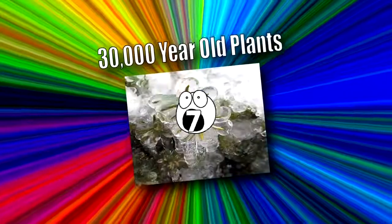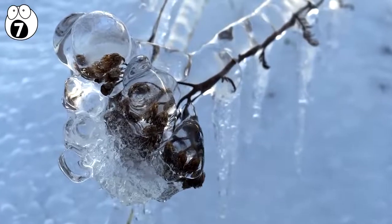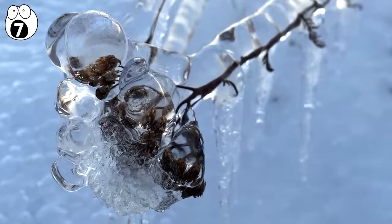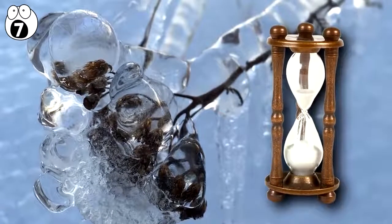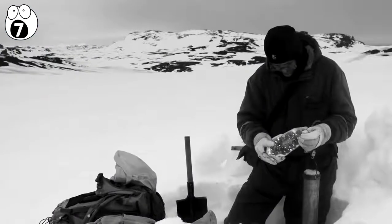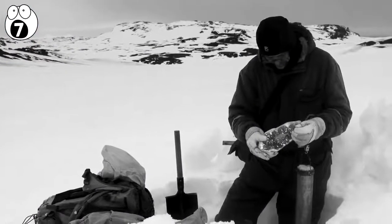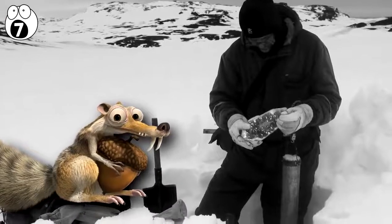Number 7. 30,000-year-old plants. Areas of permafrost are nature's deep freeze, preserving everything they hold perfectly, even if they're in there for 30,000 years. In 2012, in the frozen tundra of Siberia, Russian scientists came across some fruit buried in the permafrost by an Ice Age ground squirrel around 30,000 years ago.